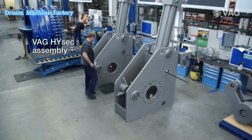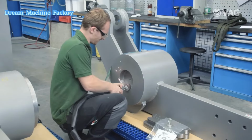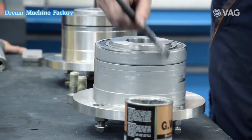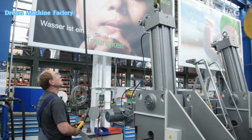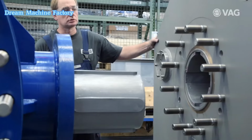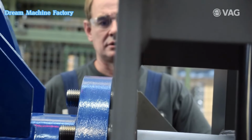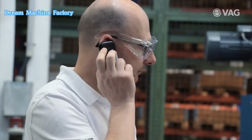Hydroelectric assembly refers to the integration of VAG's advanced safety valve systems designed for critical applications. These assemblies combine robust valve components with safety features to ensure reliable performance under high pressure and flow conditions. The VAG-HISIC system includes specialized sealing technology, precise control mechanisms, and safety-enhancing components, all assembled to provide secure and efficient operation in demanding environments, hydropower stations, and industrial plants.